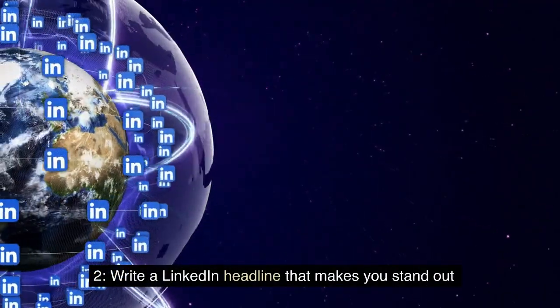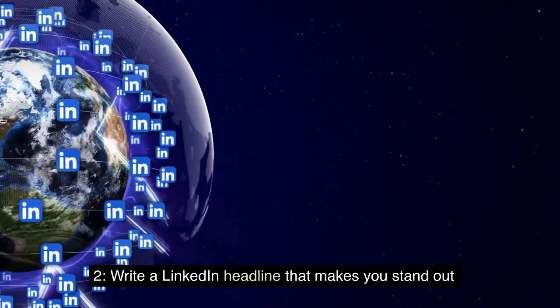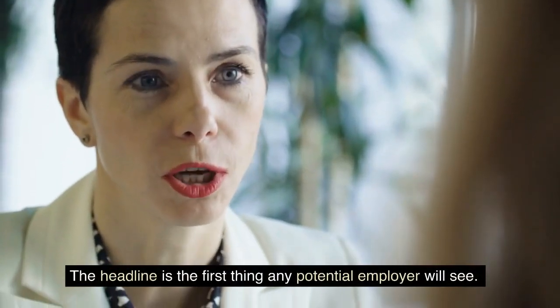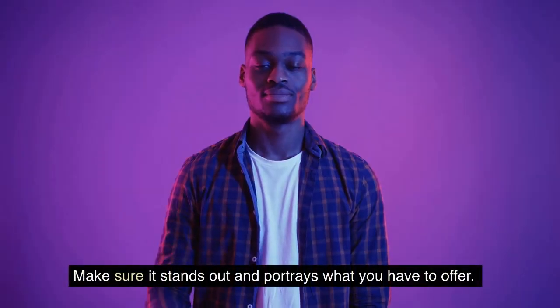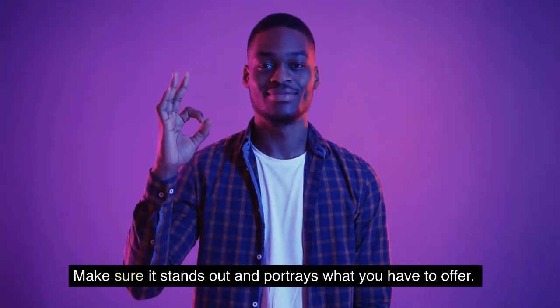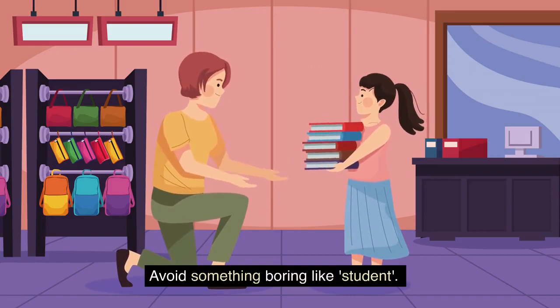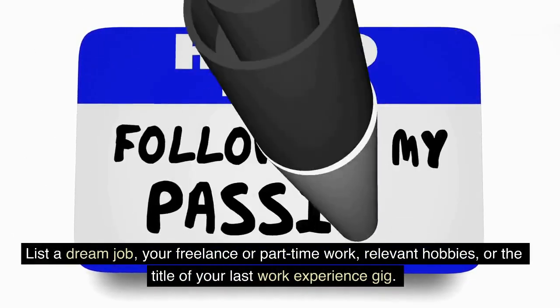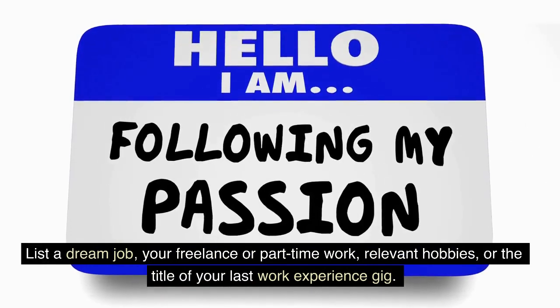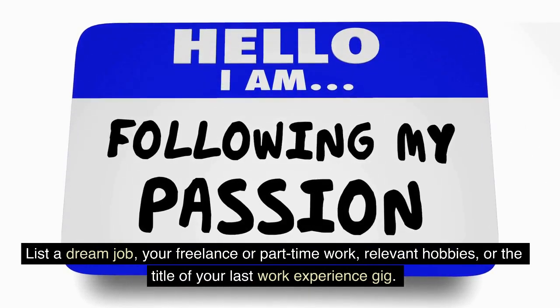2. Write a LinkedIn headline that makes you stand out. The headline is the first thing any potential employer will see. Make sure it stands out and portrays what you have to offer. Avoid something boring like student. List a dream job, your freelance or part-time work, relevant hobbies, or the title of your last work experience gig.